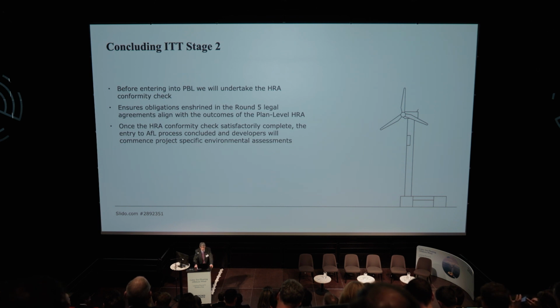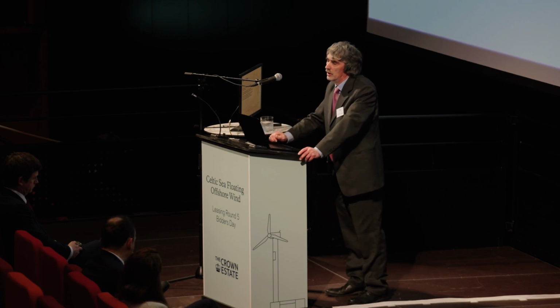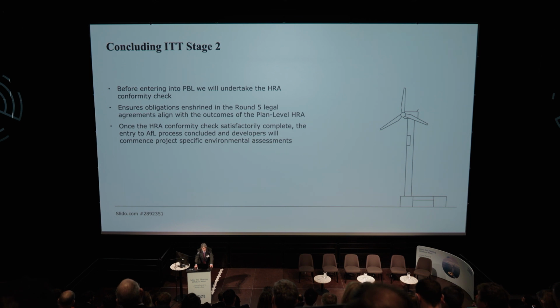In terms of the plan level HRA, what the plan level HRA is doing is to identify the plan level mitigations which are required, and those will become obligations under the agreements for lease and then in the leases. So when you see the fully termed agreements at ITT stage 1, you will see all of the mitigations. But Sean, as I've said, will talk to you more on that stage later on today. Throughout the tender process, we will continue to monitor that there has been nothing changed that would impact our HRA, but we will need to do a final check following the auction process and before granting preferred bidder status.